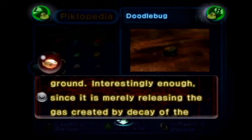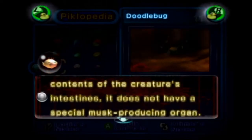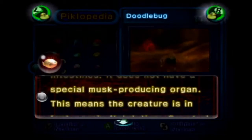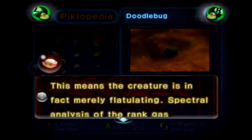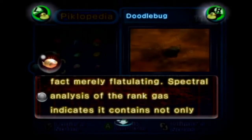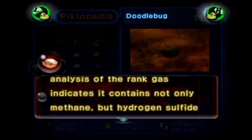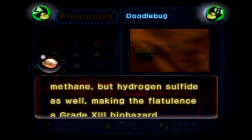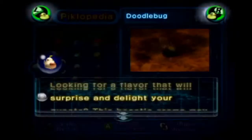Interestingly enough, since it is merely releasing the gas created by decay of the contents of the creature's intestines, it does not have a special musk-producing organ. This means the creature is in fact merely flatulating. Spectral analysis of the rank gas indicates that it contains not only methane, but hydrogen sulfide as well, making the flatulence a grade 13 biohazard.